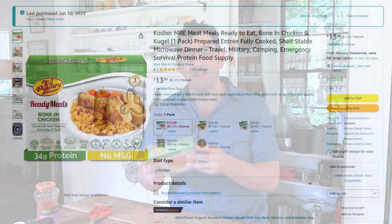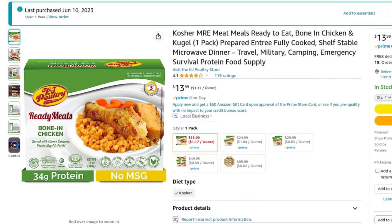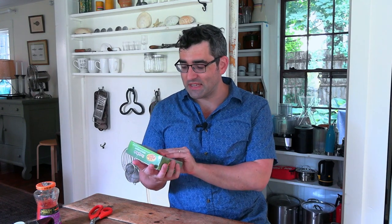I checked out the listed shelf life on this, and this guy has an expiry date of almost 2027. I'm recording this video in June of 2023, so this thing will literally sit on your shelf for 4 years. Basically what this is, it's a bone-in chicken. It says here, served with carrot zimas. I have no idea what that is. Potato kugel, I do know, and farfel, which I think is like some wheat thing.